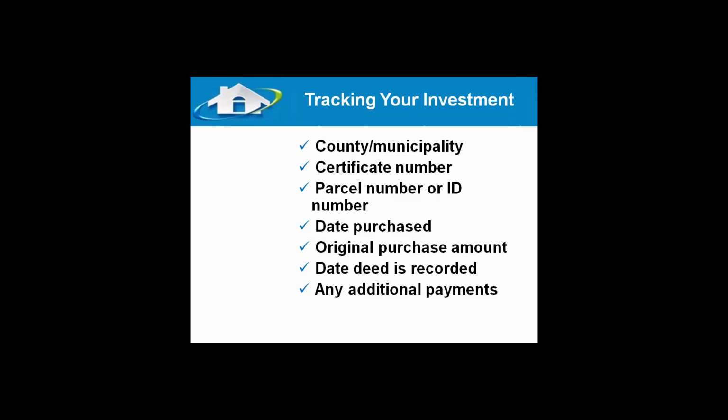Now when you do subsequent tax payments, for most lien states, you will have to either submit an affidavit with those payments to the tax collector, or some states have special forms that you have to submit with your subsequent tax payments so that you get credit for them and that you get interest on your subsequent tax payments.